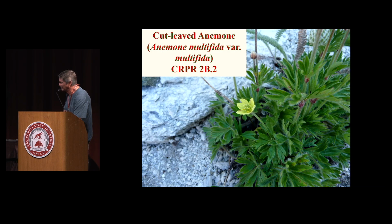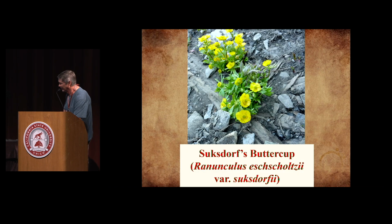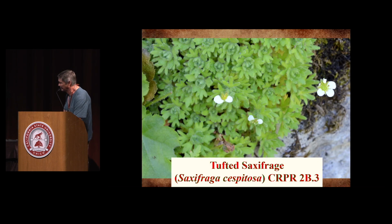This anemone, which is in both North America and South America, and only in the Marble Mountains in California. You know, like, what's that? And this thing's possibly only there. It may be in the Trinity Alps, maybe Lassen. Tufted saxifrage. The only other place in California for this thing is the Warners, and then it's circumboreal, this saxifrage.